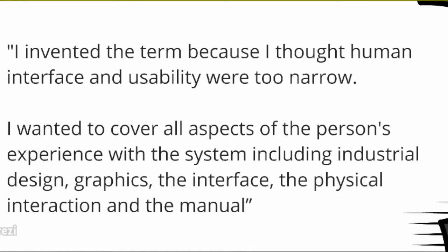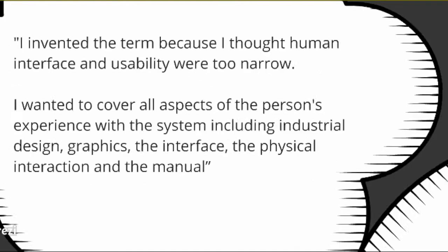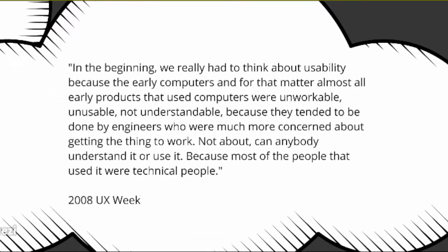"In the beginning, we really had to think about usability." These are two separate quotes, by the way. "Because the early computers, and for that matter, almost all early products that used computers, were unworkable, unusable, not understandable, because they tended to be done by engineers who were much more concerned about getting the thing to work, not about can anybody understand it or use it, because most of the people that used it were technical people."